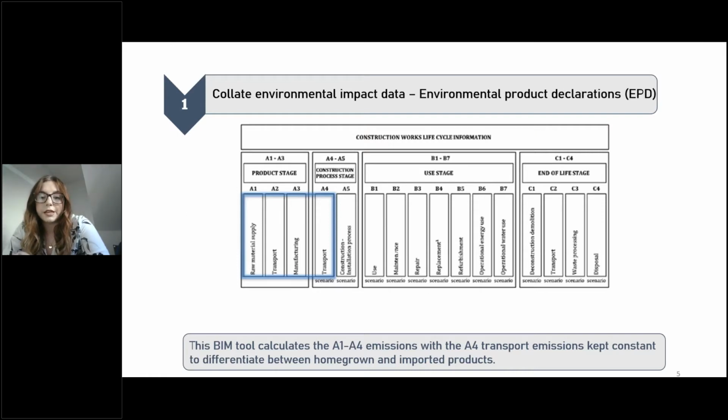The table you can see here is an extract of EN 15804, which is the standard to be used for carrying out an EPD. You can see the analysis is broken down into different stages of its life cycle, i.e. product stage, use, and end of life, with these stages being further broken down into sub-stages. In this work, the main focus has been on stages A1 to A4, which you can see highlighted in the table. If we take timber as an example, A1 is the raw material supply, which refers to the tree production, i.e. the planting, growing, and felling of the tree.